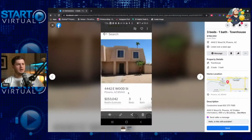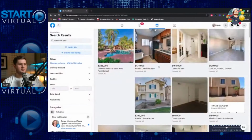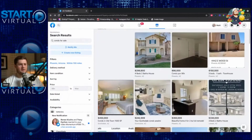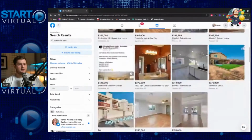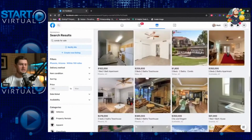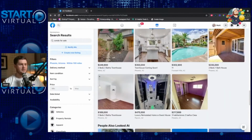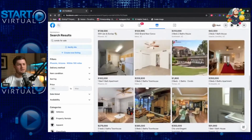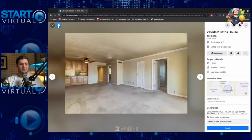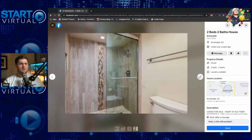So we have one here off of Wood. Redfin estimates this to be about 153. Doesn't look to be much of a deal there. Again, we're looking for something that's fairly priced and looks ugly. It's just crazy to me that this is still out there and no one really talks about it. And it's a free lead source because people still use Facebook to sell freaking houses and condos and mobile homes and all sorts of things.